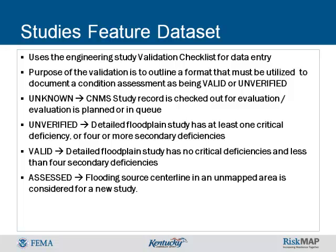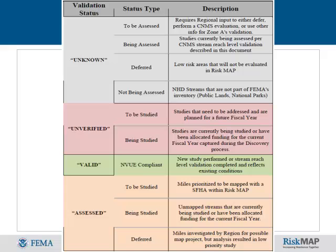Based on the validation checklist, if the validation evaluation identifies no critical elements and less than 4 secondary deficiencies for a stream segment flood study, then engineering analysis is considered validated. A detailed floodplain study is assigned the valid validation status if it has no critical deficiencies and less than 4 secondary deficiencies. A detailed floodplain study is assigned the unverified validation status if it has at least 1 critical deficiency or 4 or more secondary deficiencies.